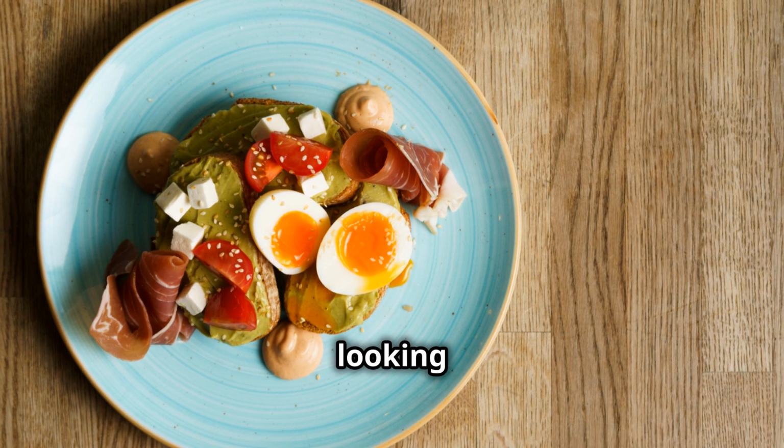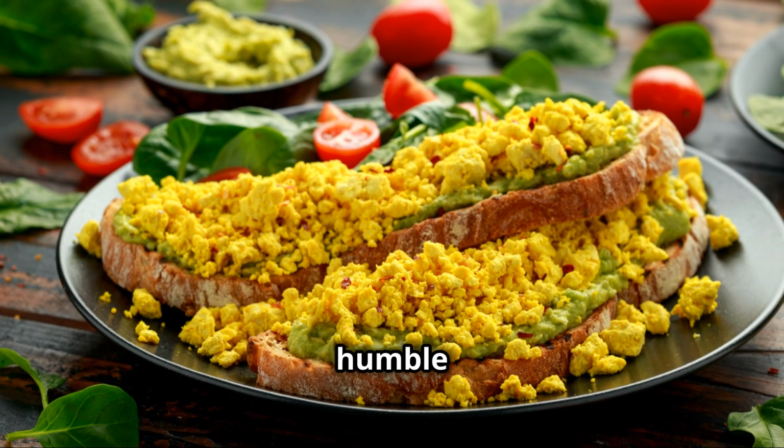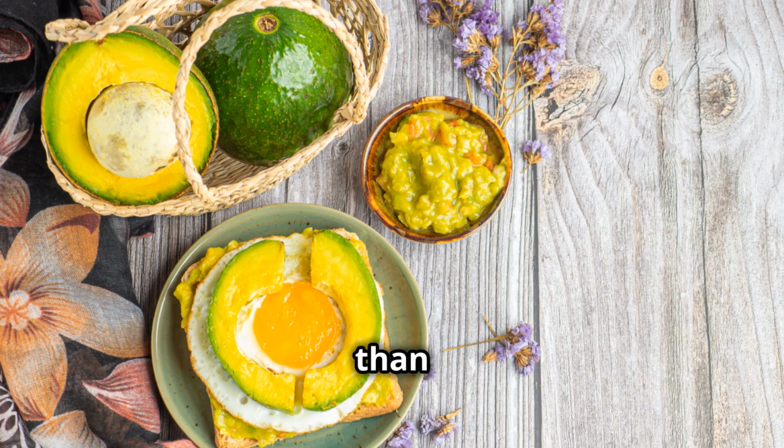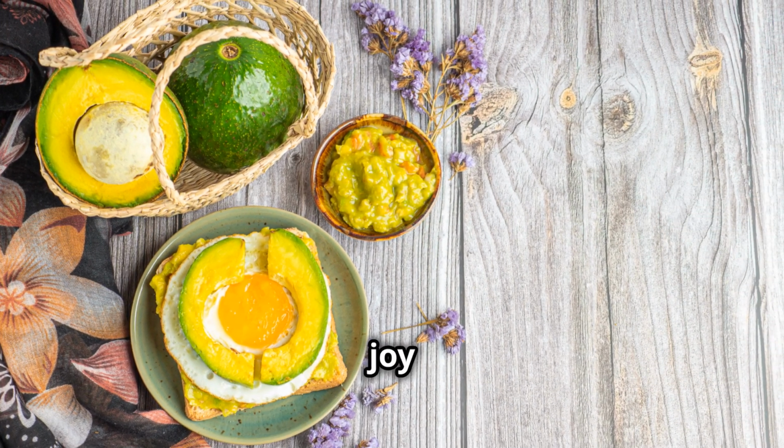The next time you're looking for a quick, delicious, and Instagram-worthy meal, remember the humble avocado toast. It's more than just a trend. It's a testament to the beauty of simplicity and the joy of good food.